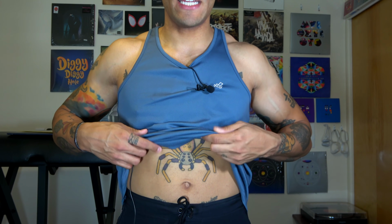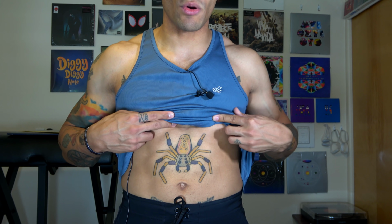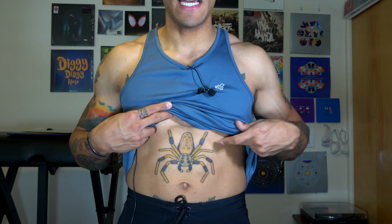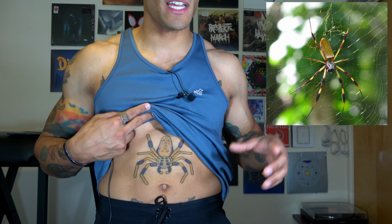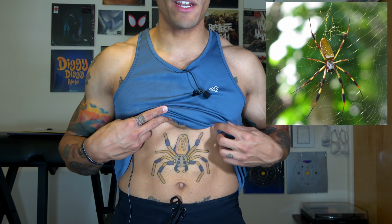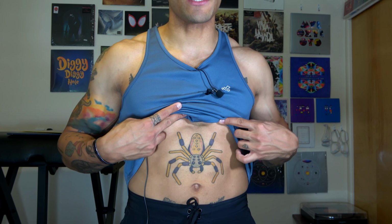And then right down here is my spider tattoo. So this is actually a golden silk orb weaver, which if you're from Louisiana, or if you spend any time there, it's basically a banana spider. So I'll post a picture so you guys can see what they actually look like, but it's just a really, really cool spider. And I loved seeing them when I was over in Louisiana. So I figured I would get a tattoo of it.